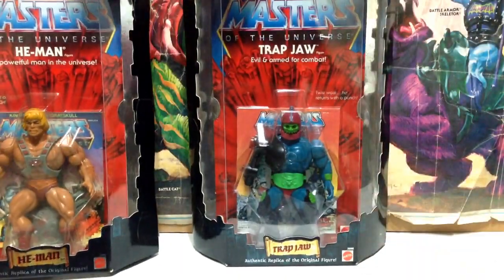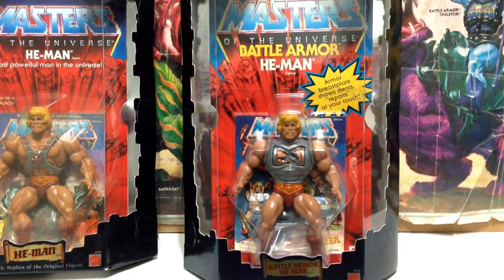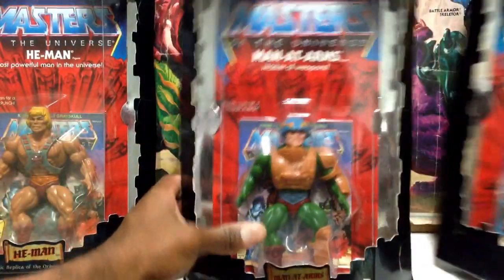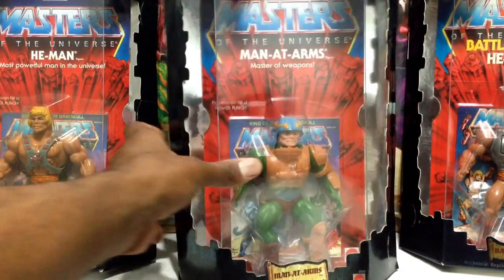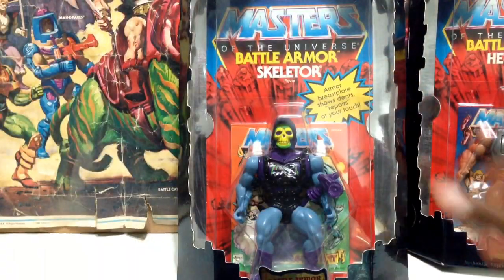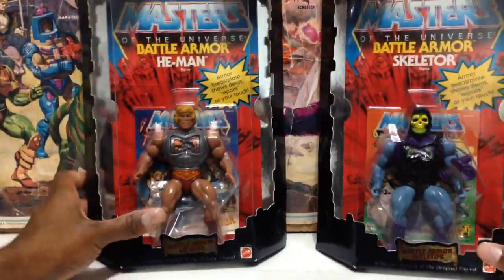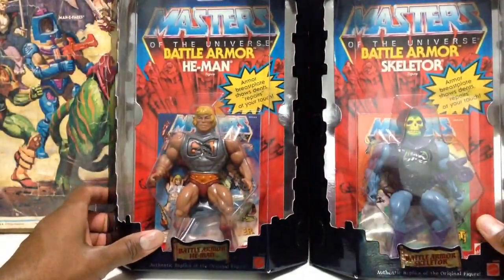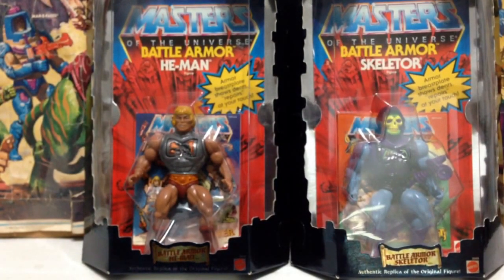Trapjaw. Battle Armor He-Man. Man-at-Arms. And Battle Armor Skeletor, just like in the poster. My goal was trying to collect all the figures on here so I can recreate the poster. I'm glad that goal kind of fizzled out for me. That's no longer my goal, so now I can save some time.